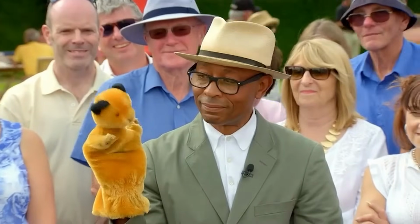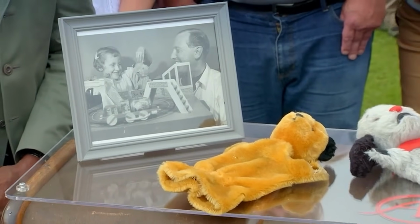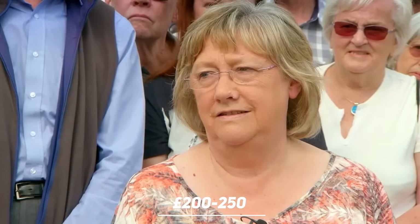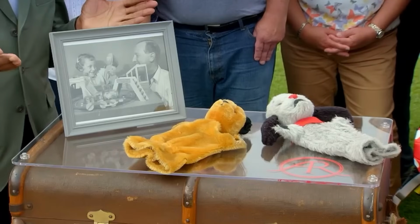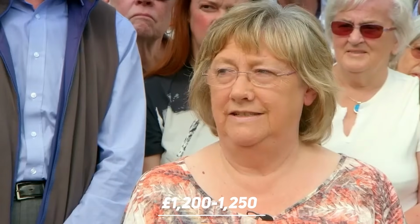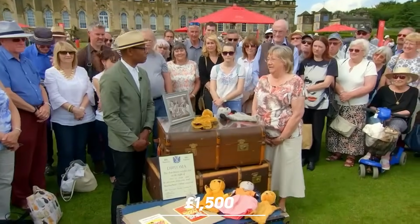Ronnie tries on the Sooty puppet on the show, reflecting on the possibility that it might be the same one he played with as a child. The appraiser values each puppet at, they're worth about £200 to £250 each, estimating the total value of Ronnie's collection at, it's $1,250, and another one at home. $1,500. Goodness me.